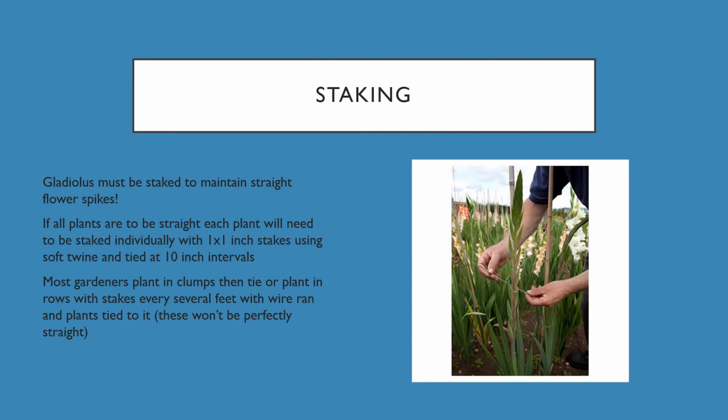Most gardeners are just going to plant in a clump. That's what I do. And then tie, or plant in rows with stakes every several feet with wire or even string. And that's just going to keep them relatively upright, which will give you a relatively straight flower spike. But for most of us at home, we're going to maybe leave these in the garden or cut them and bring them in. And we're not looking for something that's perfectly straight. It's not something that we're willing to do the work to go out and tie up each individual glad just to have that straight spike.